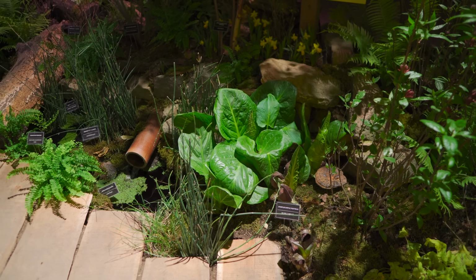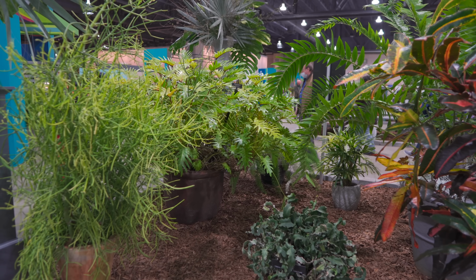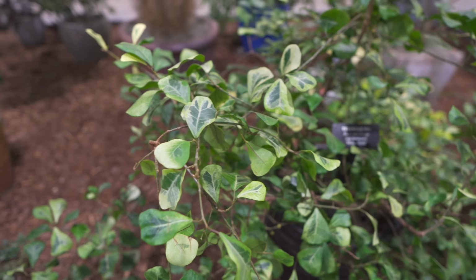I was pleasantly surprised to see a few specimens from Longwood Gardens, which you probably recognized as well from our tour that we did just a few weeks back. So these are some of Longwood's actual plants, and it's just so funny to see them because what do you know? We actually saw them in situ on Plant Monami. Carl was nice enough to show us around, and now you can see them here.